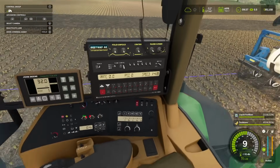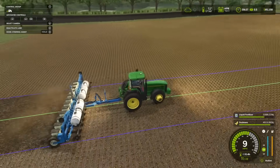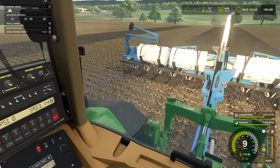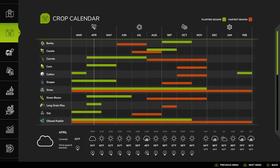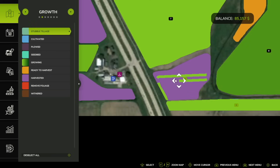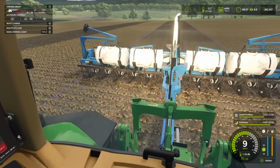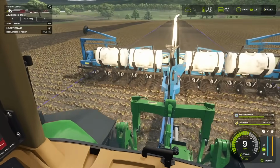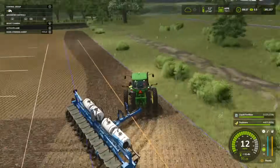So right now we are currently in the middle of planting the Drake bean stubble. We're going to go beans on beans again. And I decided I would do a little bit of a no-till experiment because I've never really done it yet. And so far it looks so good. We've got some strips going down and hopefully this yields a little bit better. So we're not using more diesel. We're using less, hopefully getting the same output is what we're hoping for.